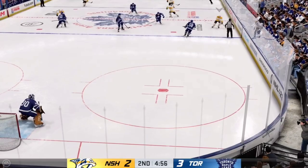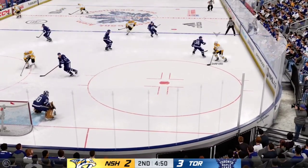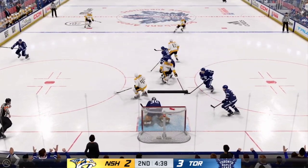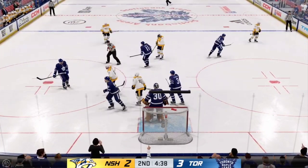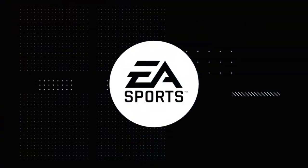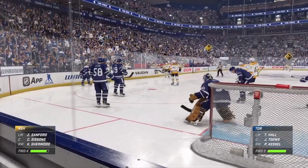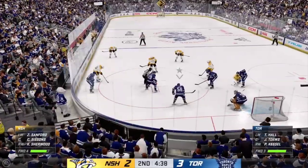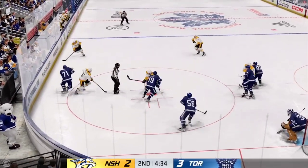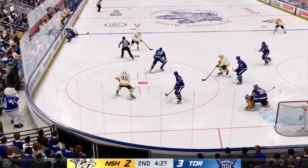Nashville's got it along the wall. Sanford's got it in the offensive zone. Wrister turns it away. Great tracking. He finds the puck, he gets the glove up, and makes the save on a dangerous chance. Here in the later stages of this period, just one goal separating these two teams as we sit with a 3-2 lead. Scooped up along the wall by Carrier.